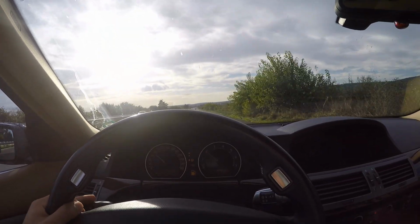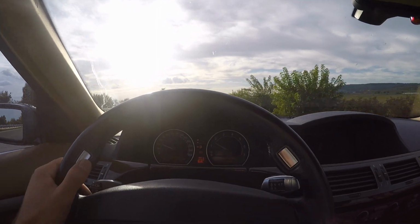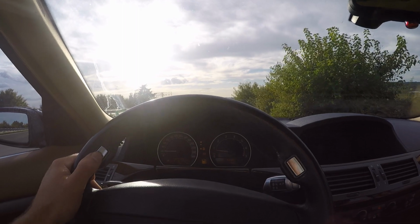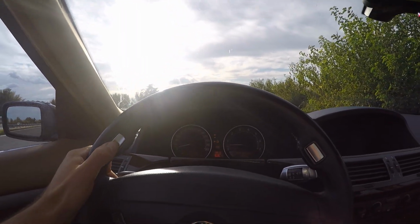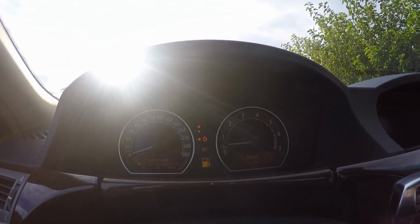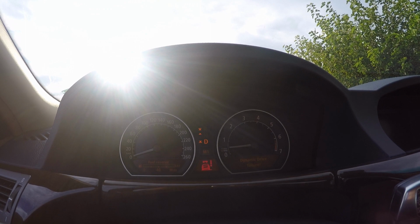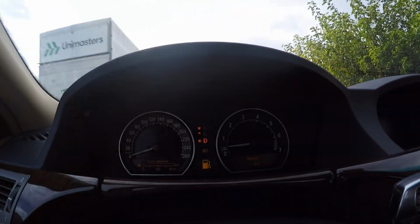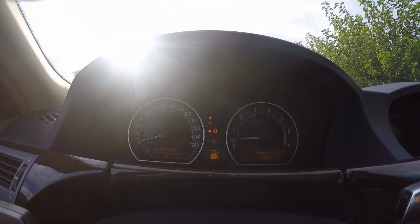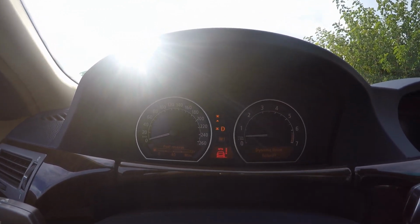I'll do another test here. Let's stop, put it on. I'll try first 0 to 100. Here is a little bit downhill, so we'll cheat a little bit, but who cares? Okay, 401 horsepower. Let's try again with the 0 to 100. Okay, ready? Rev your engines, guys. Let's go.